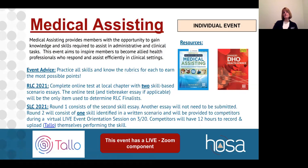You too, for RLC, will complete an online test at the local chapter, and you will have 2 skill-based scenario essays. The online test will be the only item used to determine RLC finalists. Again, unless there is a tiebreaker necessary, then one of those essays will be used. For SLC, round 1 is that second skill essay, so you don't need to submit another essay. Round 2 will consist of one skill identified in a written scenario and will be provided to competitors again during that virtual live event orientation session on March 20th via Zoom. And then competitors will have 12 hours to record and upload themselves performing the skill to Tallo.